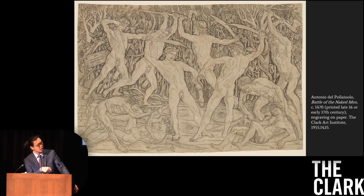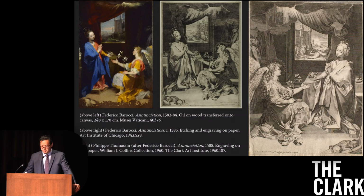Thus far, we have mostly considered works of art in the Renaissance era, traditionally conceived as the period of transition between the 1400s and the mid-1500s. Certainly, its historical legacy has cast a towering influence in the ensuing centuries. But as art continued to evolve, new histories came to be written, and new prints were also made after contemporary paintings. This Annunciation scene by Federico Barocci is a great example.